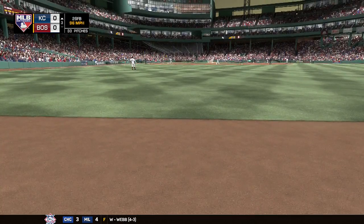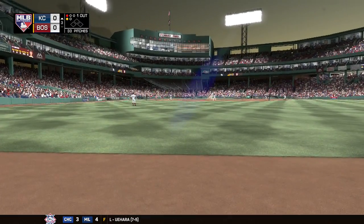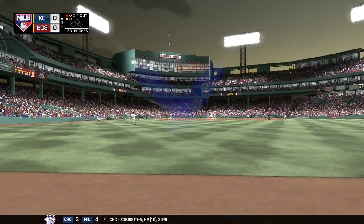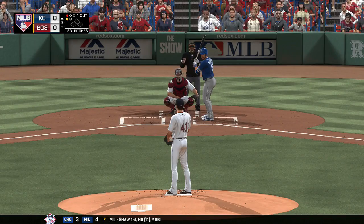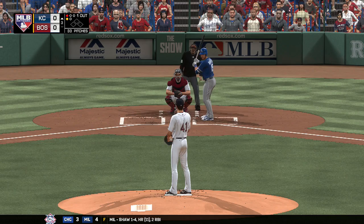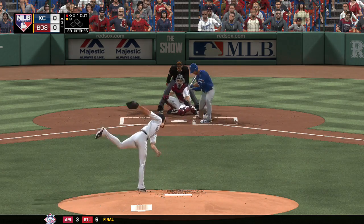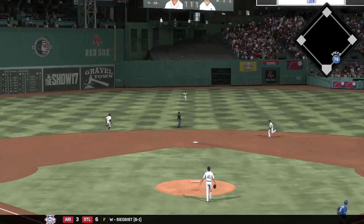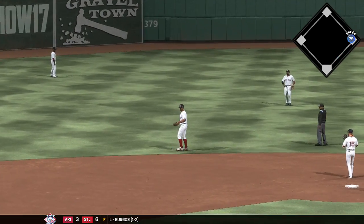And he fires in a strike this time to make it 1 ball and 1 strike. Even at a ball and a strike, here's the pitch. Swinging, a soft liner. And that's into the outfield for a 1-out base hit.